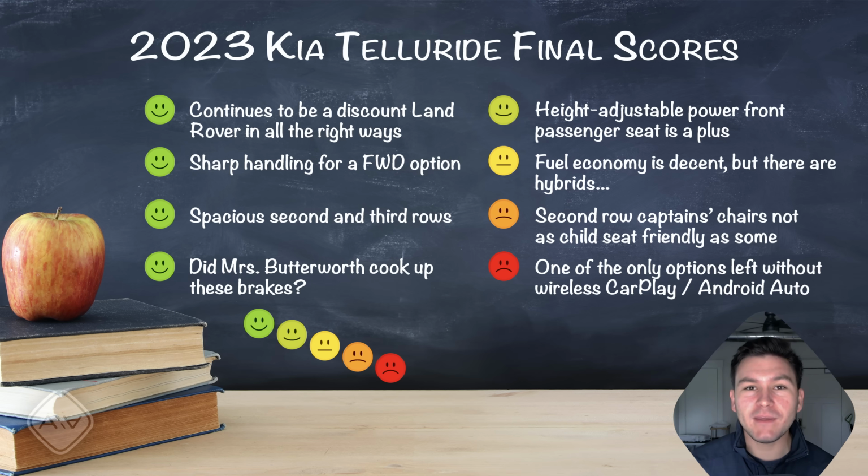If you're looking for a family SUV with a passenger seat up front that's just as configurable or nearly as configurable as the driver's seat, look for the Telluride, because the Telluride has a very adjustable front passenger seat with two-way lumbar support and height adjustment. That is not something you always find in this segment.